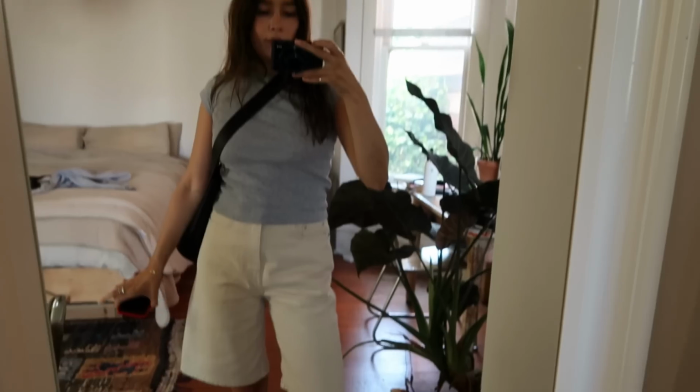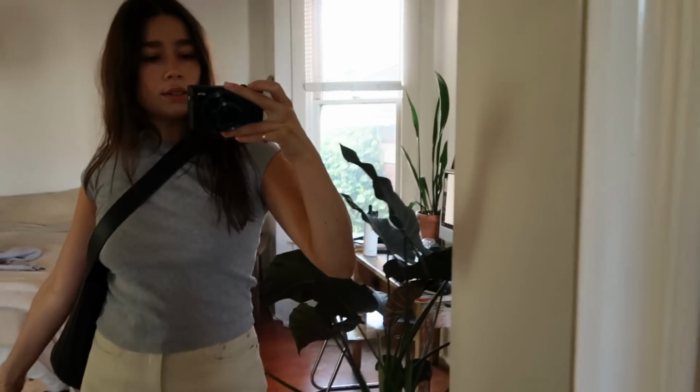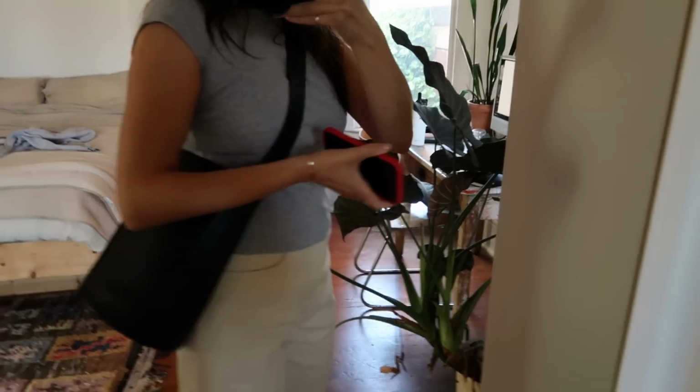Okay, this is what I'm going with. So the anti-fit shorts, my New Balances, just wearing a gray t-shirt, and then my Sir Paris bag.